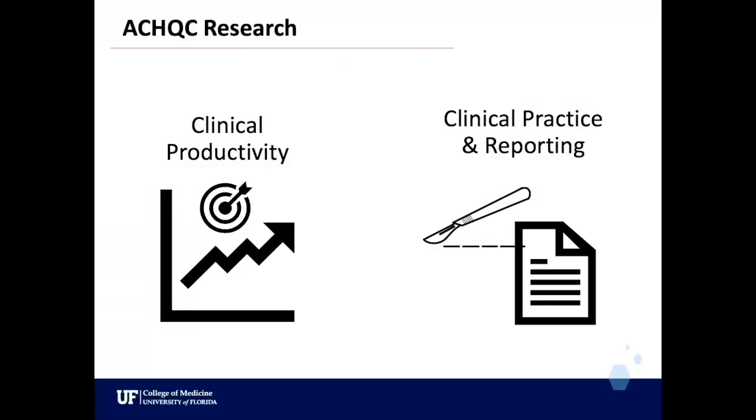The other thing that the QC can help with is it can function as a platform for research that can answer some clinical questions related to the CPT coding process, particularly when it comes to clinical productivity, but also the clinical practice and reporting. So I'm going to start with the clinical productivity.